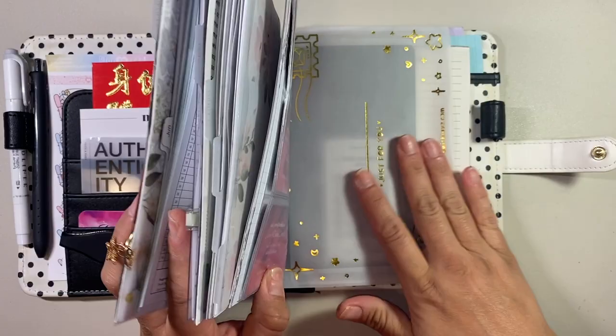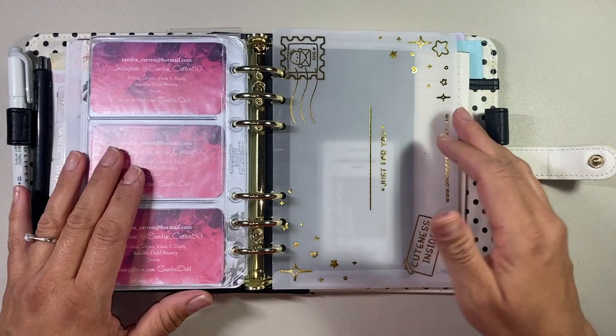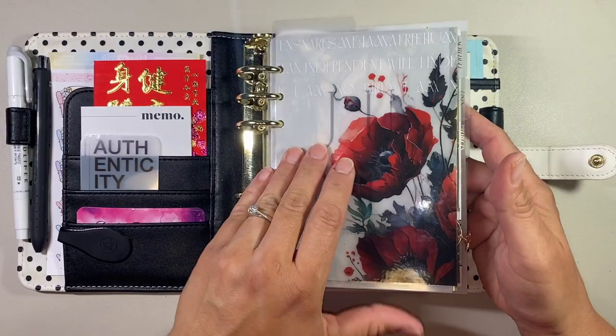It's like the envelope, and I punched it because I thought it would make a cute little pocket if I wanted to slip some stickers in there, but it's also just really pretty. So I wanted to put that in there. I have bits and pieces from everywhere. I've got some pockets here from cloth and paper, some sticky notes, and some page flags, just like everything. But this is my main planner for going out.